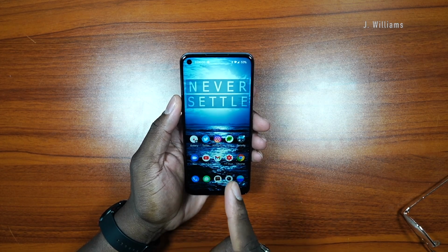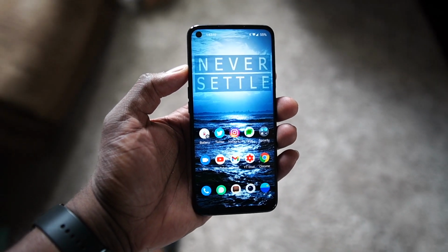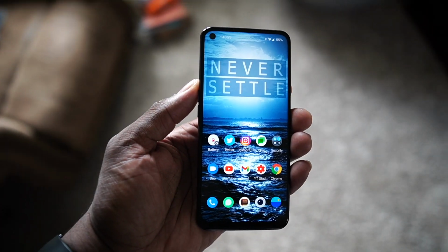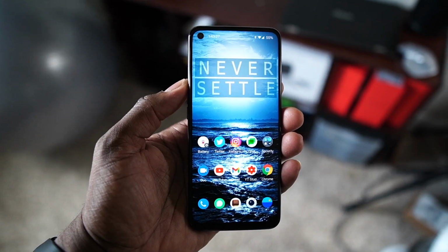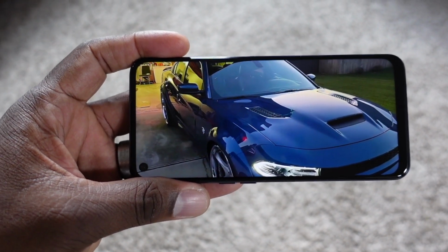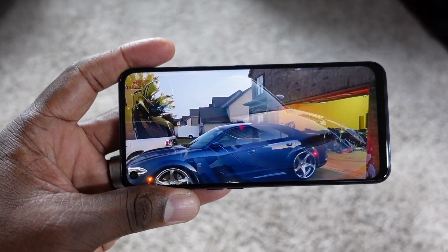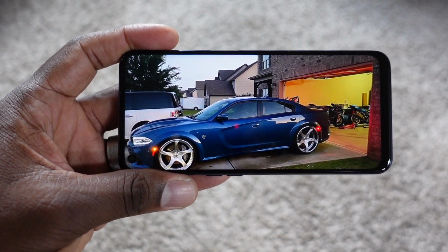The screen. The screen is absolutely beautiful. This is one that caught me off guard. I mean, it could be the wallpaper. I don't know what it is, but it's absolutely beautiful just looking at it like this. Now, when it comes to viewing content, it's really great indoors, and you don't have to crank the brightness all the way up. You'll get great viewing angles. It just looks really good indoors and under the right lighting.